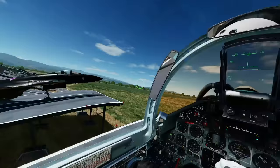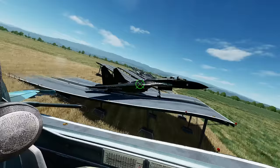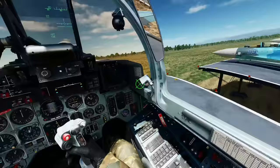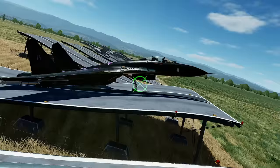You're wrong, because these are lock-on after launch. These can actually fire and do a 180 twist. So, they're IRSTs. They can go whoop and then bend all the way around, and that is actually modelled. Kudos, credit to the Jazz 39 team who built this missile. I just stole it.